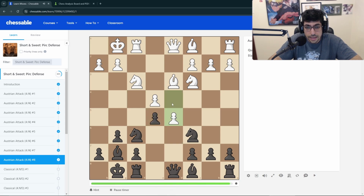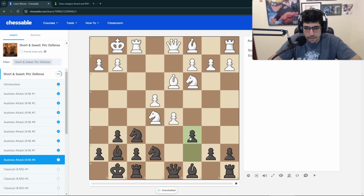We trade. And now we calculated if he took here, then we could actually... I think... Whatever, I'll show you guys later. Maybe. Here he said knight d4 I think was okay, but he prefers knight e7. And now we lose this pawn. But we counterattack, and this looks very scary. It looks very stupid what we're doing.